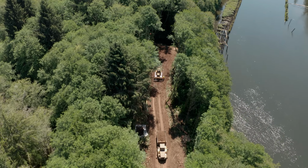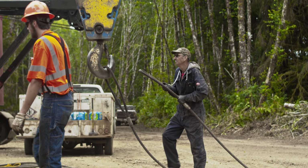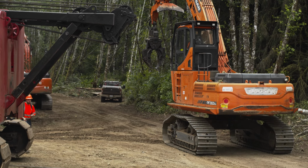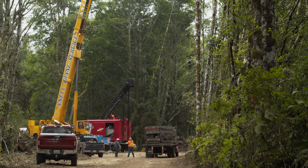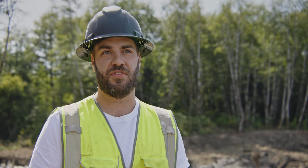It's more than just the salmon. It's what goes out into the community too, through the proxy of us being here and doing the work. These are people that have worked in this community with this skill set. It's a big opportunity for people in these small rural communities. That's what they grew up doing, and we need them to keep doing it because they're the best at it.